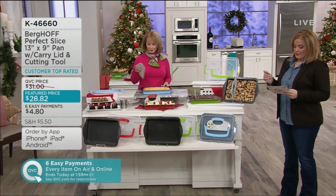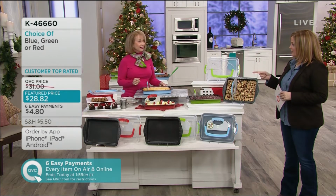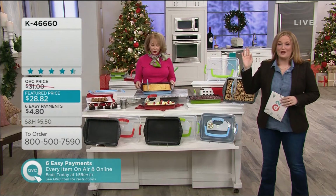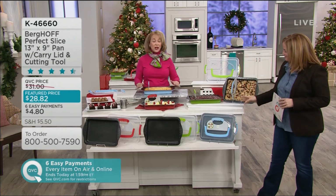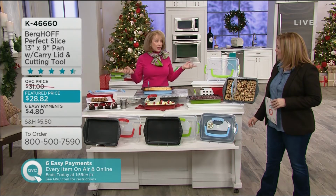I love that the pan is also dishwasher safe. How do you recommend we clean the cutter and the lid? They're all dishwasher safe. I was hoping she was going to say that. We don't have time for that. I know. I'll be in that club first. This nonstick is so good that most of the time I just wipe it out because it's that easy. It's not even worth the space.